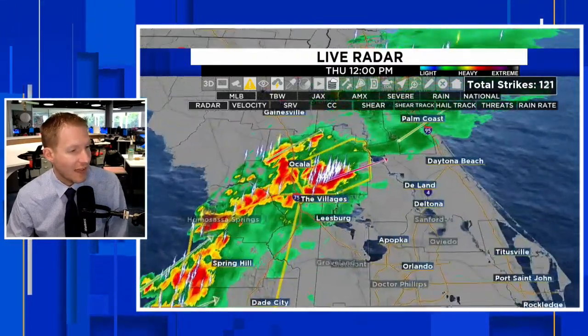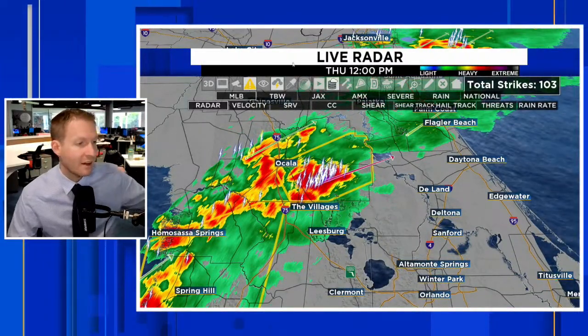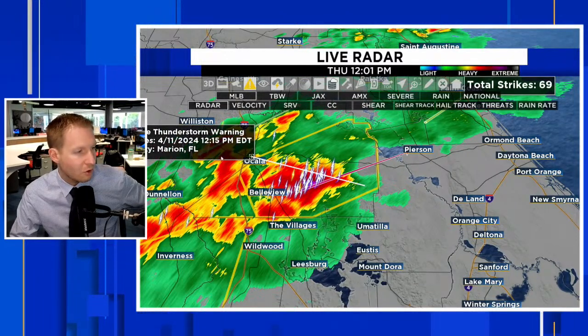Nonetheless, we still have some nasty, albeit straight line potential damage here coming through southern Marion County. This is going to be heading toward the Ocala National Forest. This is that fresh severe thunderstorm warning we were talking about just moments ago.